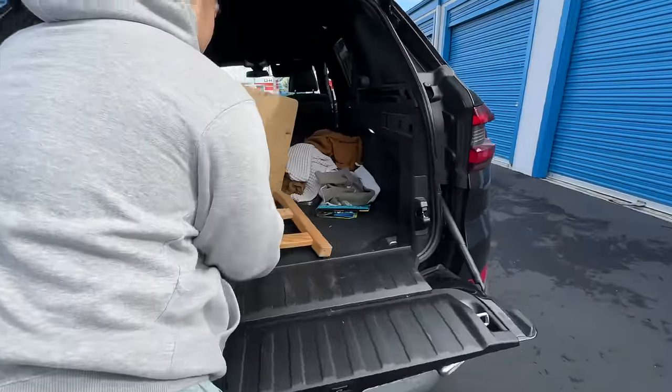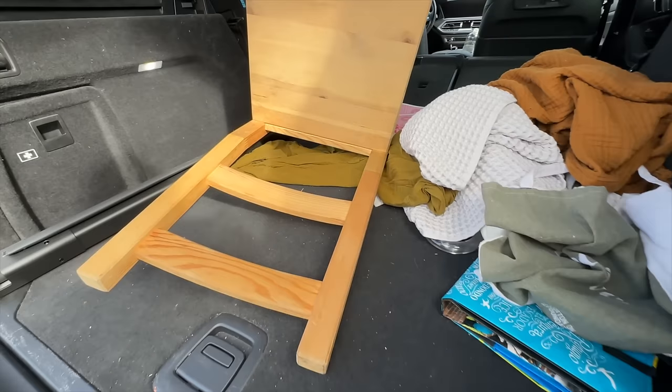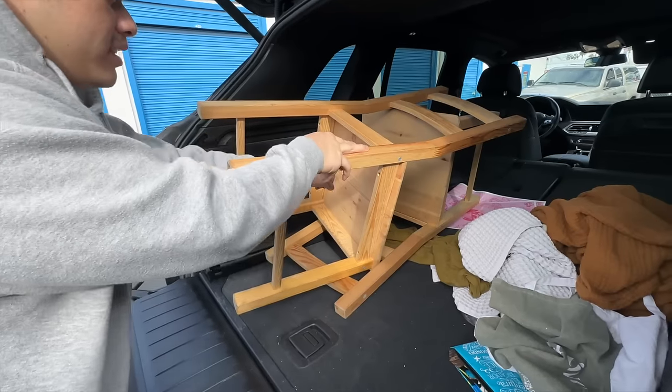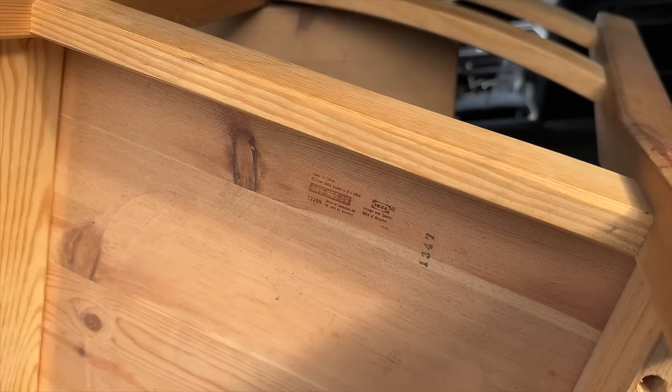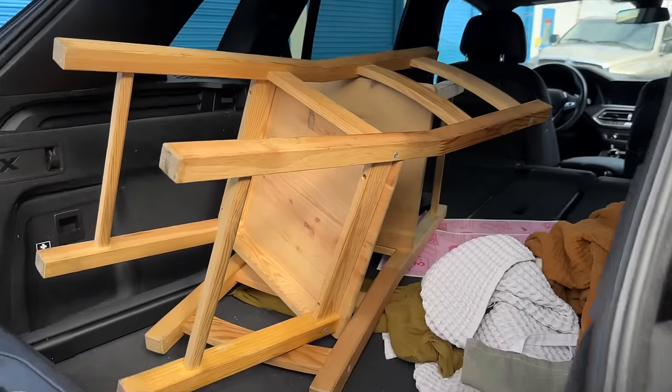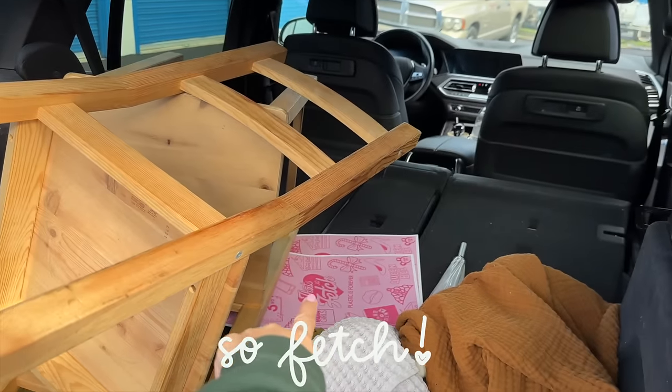Definitely need some sanding. These are amazing though. Yeah, these are nice. And I don't have to assemble them. Look. My favorite. IKEA. Over the That's So Fetch posters. Who else saw Mean Girls?